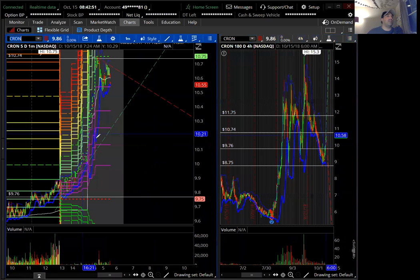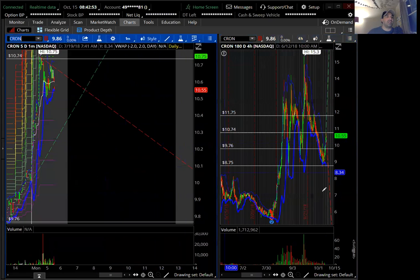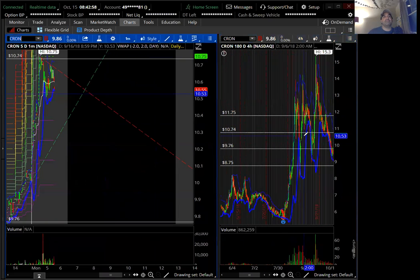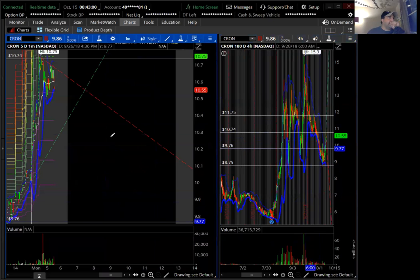Next one, CRON. I tend to like this one a little bit more. It's got a little more history to it. Yes, it was gaining in value. Then it had a steep drop-off.